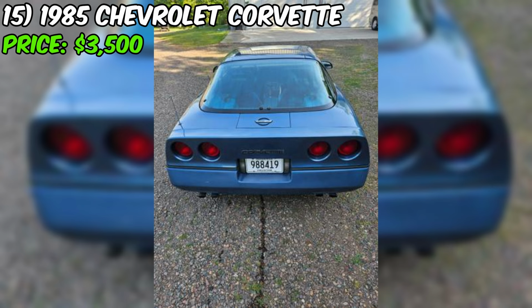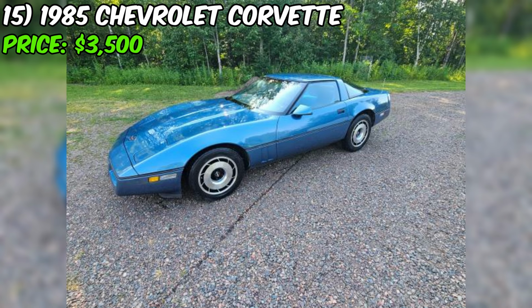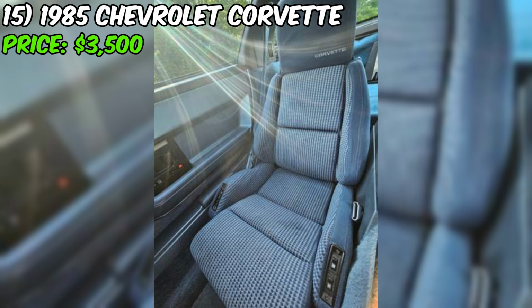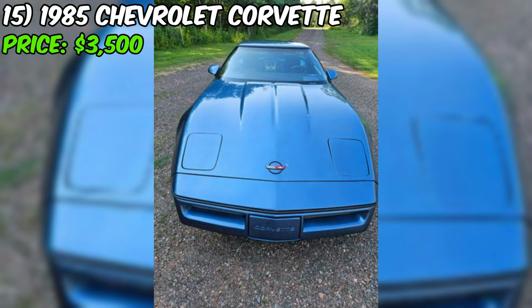Now, I do want to mention that, as with any vehicle of this age, there may be some minor issues or quirks that come with the territory. But overall, this 1985 Chevrolet Corvette is a fantastic find, and a great opportunity for anyone who loves classic sports cars. And at just $3,500, it's an absolute bargain. You'd be hard-pressed to find another Corvette in this condition at such a low price. So if you're in the market for a fun and affordable sports car, this is definitely one to consider.